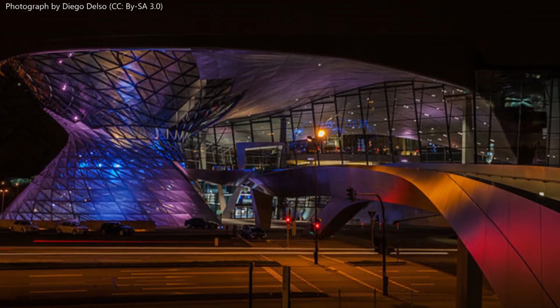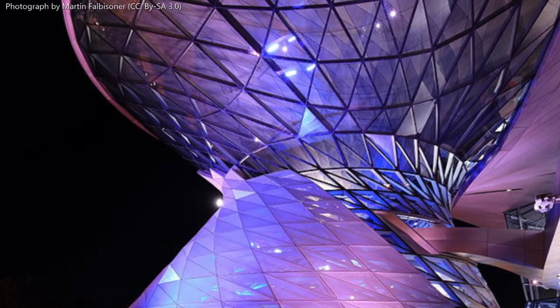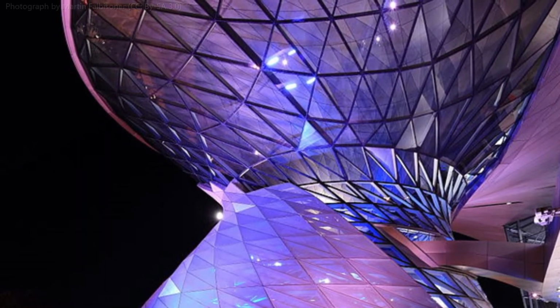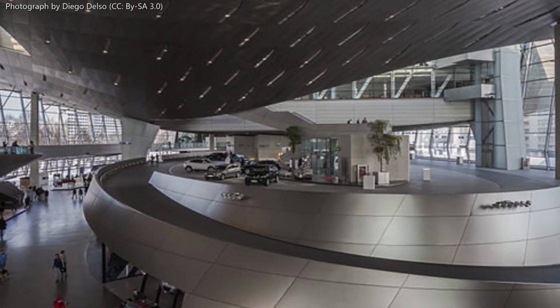The BMW Welt has a showroom with current car and motorcycle models being displayed. The building also has a few shops selling BMW merchandise, a restaurant, and an enormous glass walled hall, giving customers picking up special ordered cars a "staged experience." The BMW Welt is certainly a unique building.